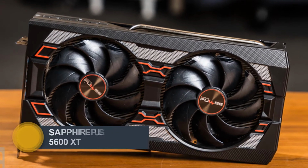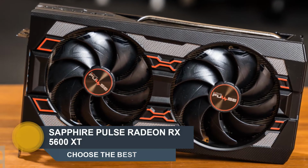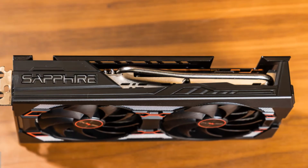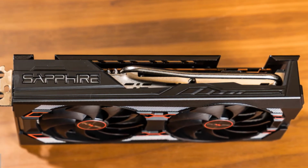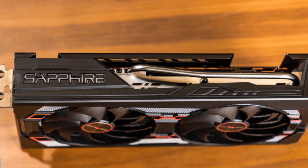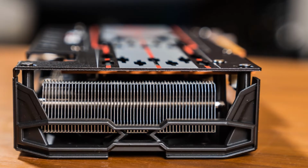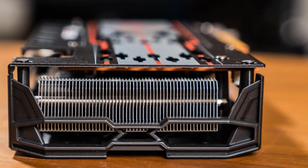Number 2. SAPPHIRE Pulse Radeon RX 5600 XT. The shroud wraps the heatsink effectively and has the usual pulse colors of black and red. The lack of glossy black accents in favor of matte black is very welcome. The red paints itself a nice accent to the branding of the line, and the embedded metal grid is a nice touch to dress it up.